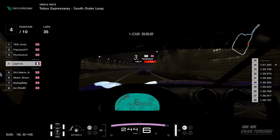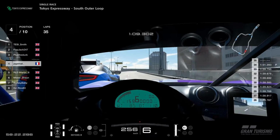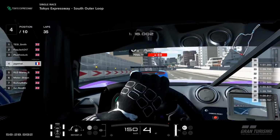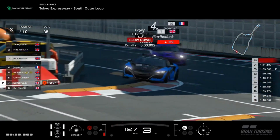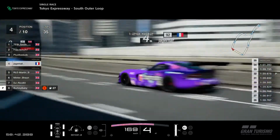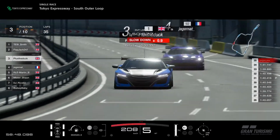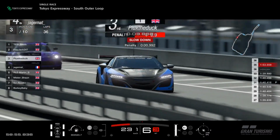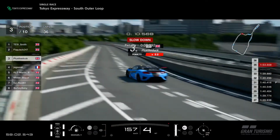As we see, Juggernaut has taken up the chase to Plux. Just look at how much speed Juggernaut has, and Plux is trying to cover him off. And Plux is defending for dear life. Does not want that purple Viper ahead of him. Oh! Plux is really pushing it on cold tires. So we've got 1 minute to go. And we've been racing for a good full hour.